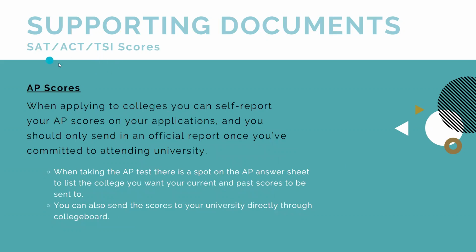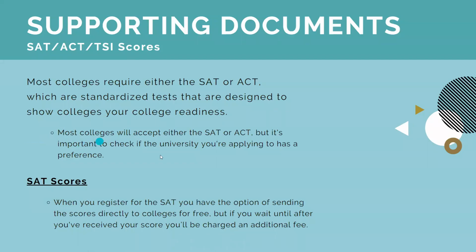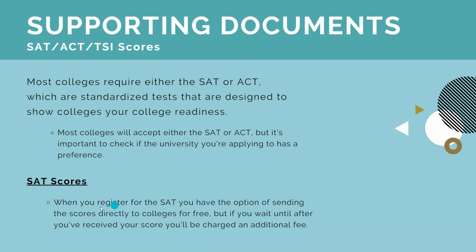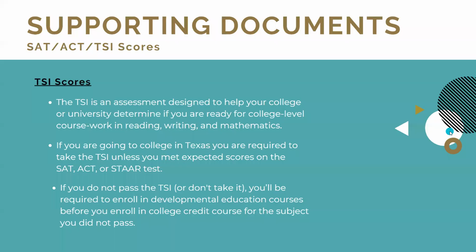And I didn't really include the ACT. It's kind of going into the SAT. Here, it's very similar. I do know that you're able to send your scores to them as well. It's through College Board. So it is a very similar process. Definitely check the directions there as well to help you out with that.